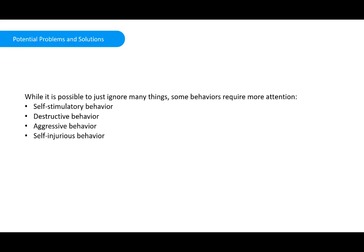In most cases, you would like to block the access to engaging in the behavior, whether it's self-stimulatory, destructive, aggressive, or self-injurious, but you may need to engage in other strategies. Again, I highly recommend that you talk with your behavior analyst about what those strategies might be for your individual child.